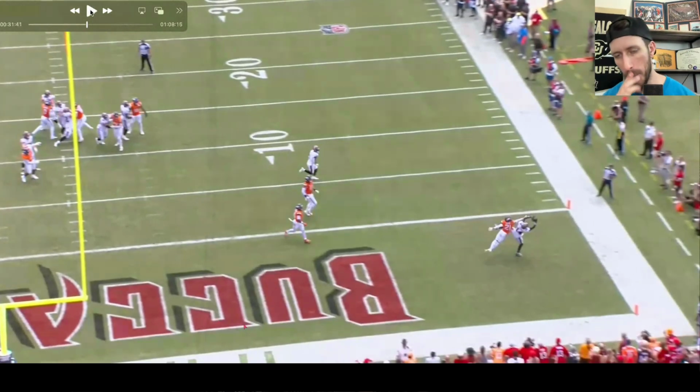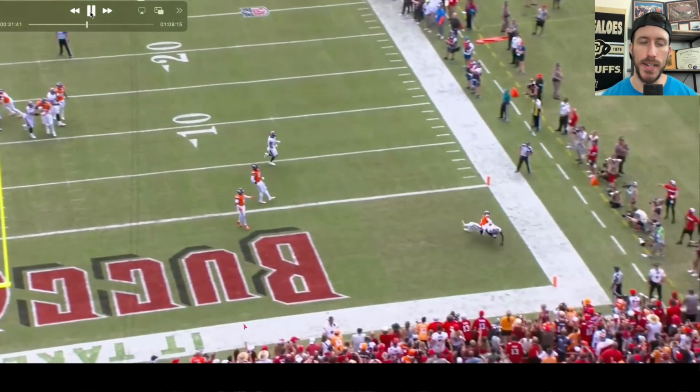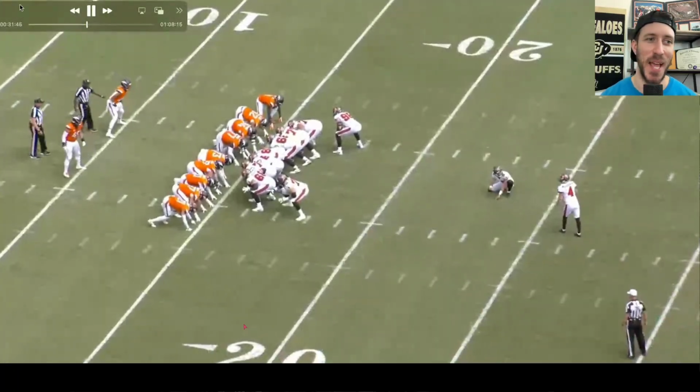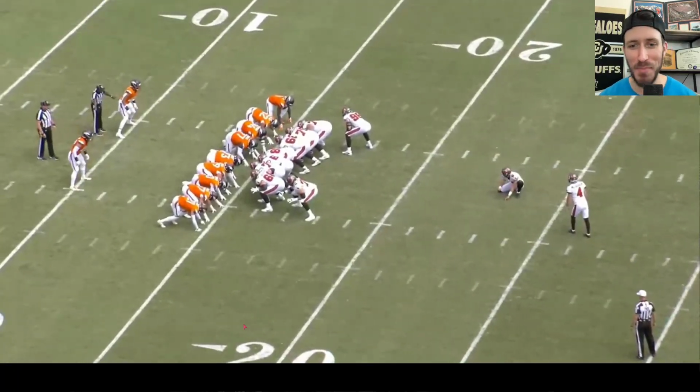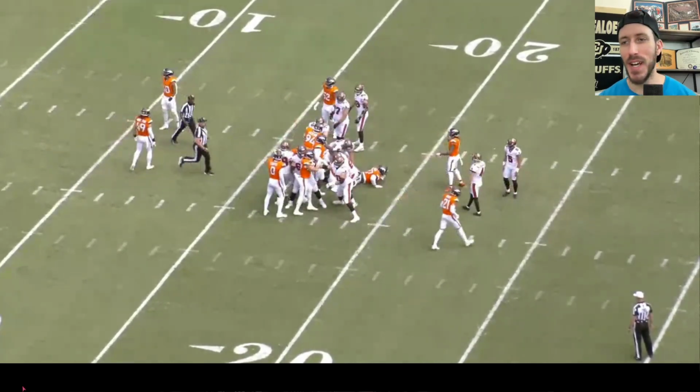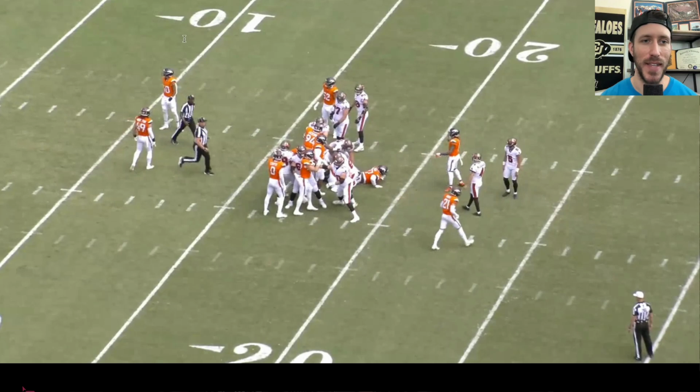I mean, look at that. Wow. But he was right there. He was right there. Sometimes, again, you just got to give credit. He's got like one of these a game where a crazy pass is being completed against him, but sometimes you just got to give credit to the offense, man, for making their plays.